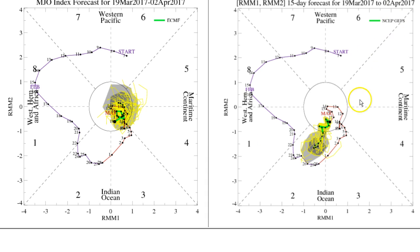Same here per the GEFS model. And the forecast is no real change. Everything just stays balled up here. And if anything, the GEFS model says it's going to retrograde back into the Indian Ocean.